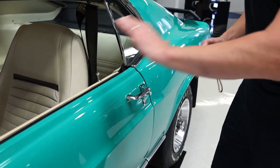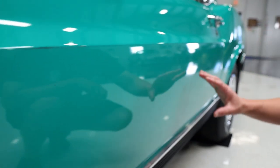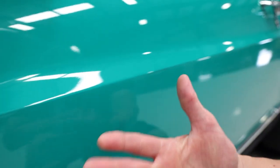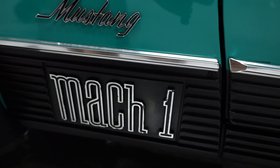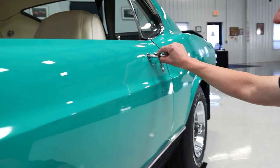As we look at the door, making our way down the door here, I'm looking at the driver's door. I don't see one chip or one imperfection. Oh, actually, there's a little tiny thing there. Again, barely noticeable, but the rest of this is like new. The moldings down here are also original. These black moldings, they're like new. The Mustang emblem, the Mach emblem, they're all like new. The door handles present themselves beautifully.